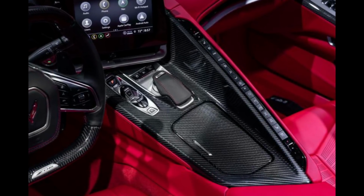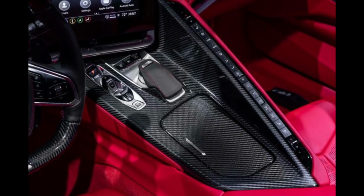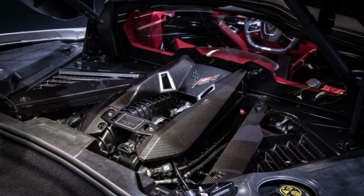When they dove into the interior and we saw some of that in there, all the carbon fiber was absolutely nuts. There is a carbon fiber level 2 package that will put carbon fiber everywhere in that interior. Not to mention the engine that looks literally like a Ferrari when you look through that glass on the coupe. Now, all of that stuff aside though, guys, we're going to talk about what was noticeably missing.